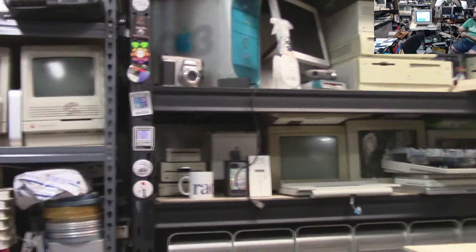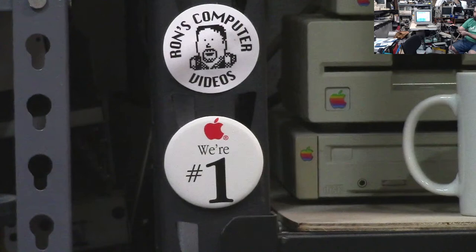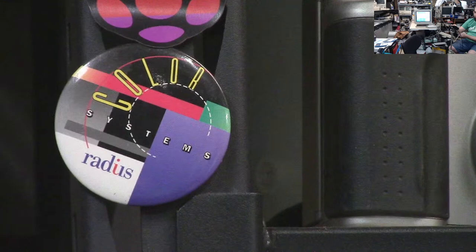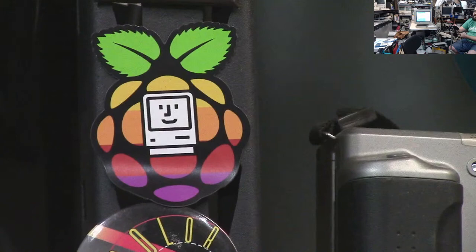Ooh, let's look at all our friends who sent us stickers. Sean, I'm sorry your sticker's not here. It's upstairs. I have to bring it down. We got a We're Number One sticker. Well, that's a button or a badge. We have a Ron from Ron's Computer Video sticker. We have a Blue SCSI sticker. We have a This Does Not Compute sticker. We have a Radius Color Systems sticker, a button. That's very fitting. Okay, and then we have our Ross SCSI magnet.